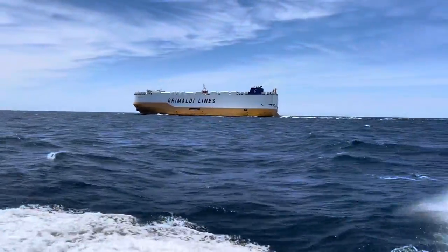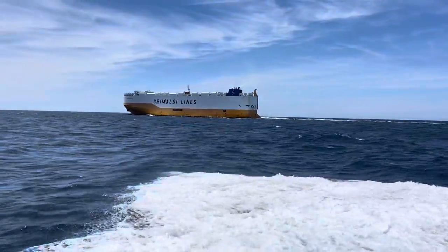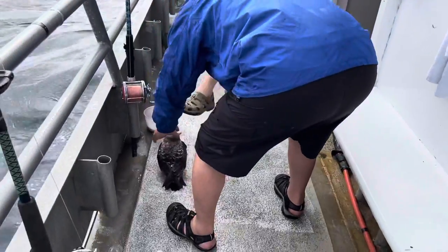You know how I've been saying the birds were part of the action? Well, that guy we just saw, Sean, he caught a bird and we gently released it. And then I caught a bird. They were diving down after the butterfish. And so you gotta let them go.